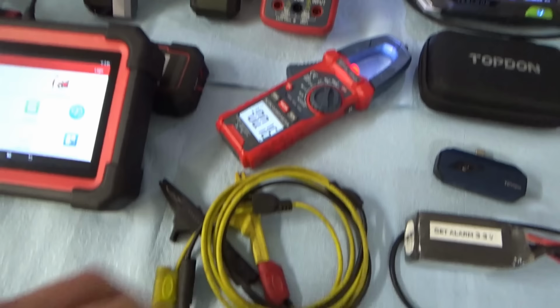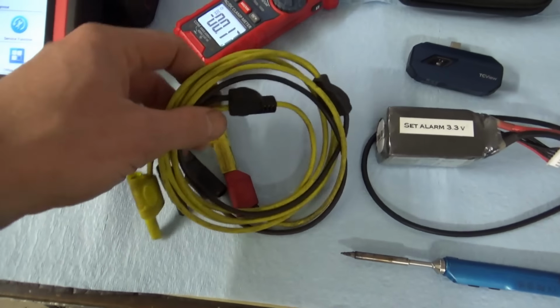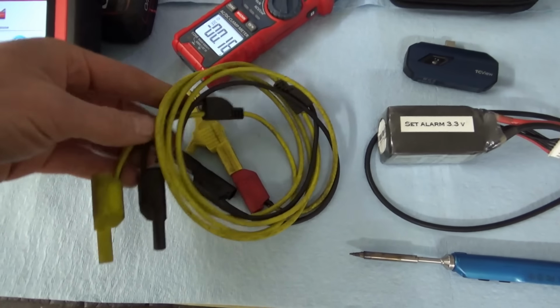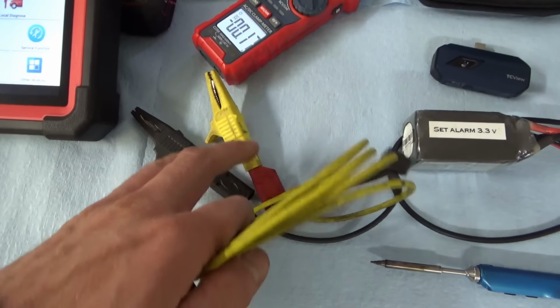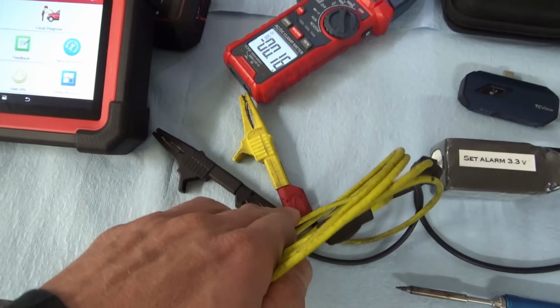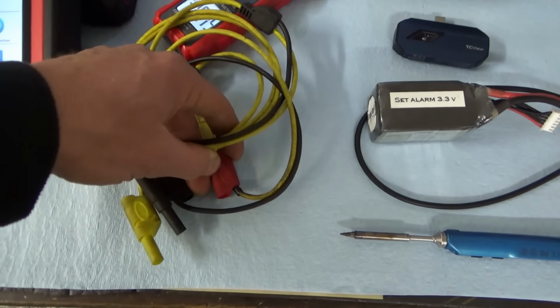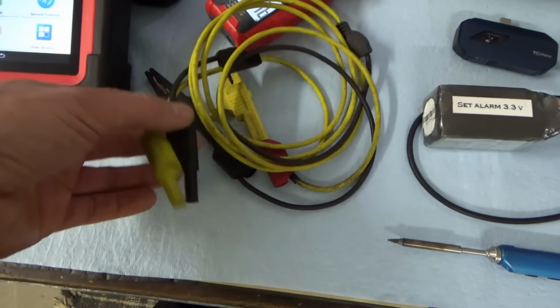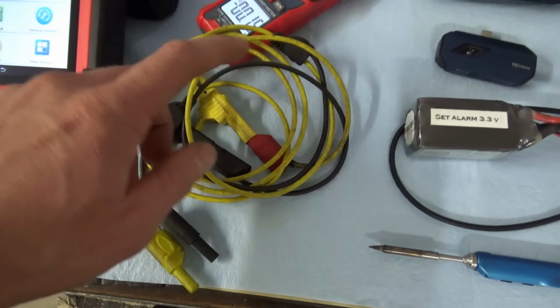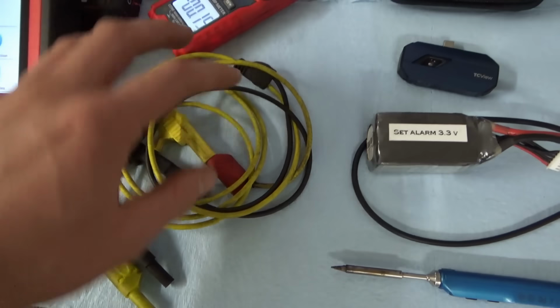And some people ask, what leads do I use? These are from aeswave.com. They are nice silicone shielded leads. Very convenient. You can put your clips on there with banana jacks. I actually soldered on my own stackable banana jacks on these on both sides. Very handy to have. These are my daily leads, but they're not sold on Amazon.